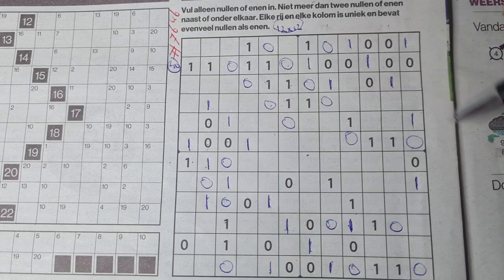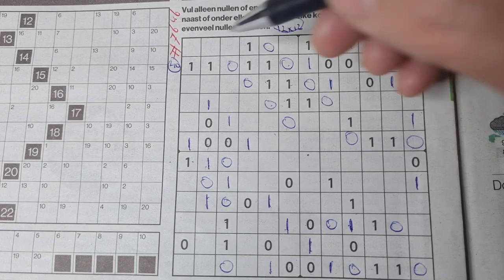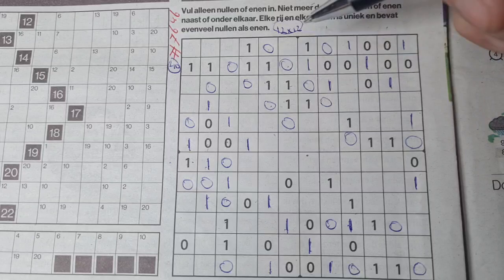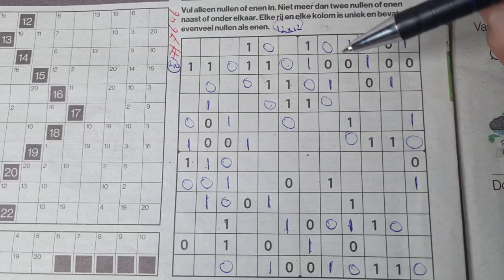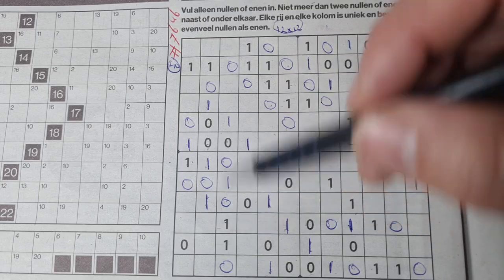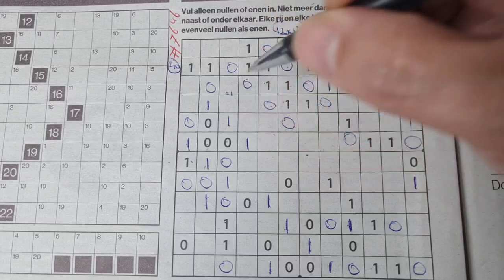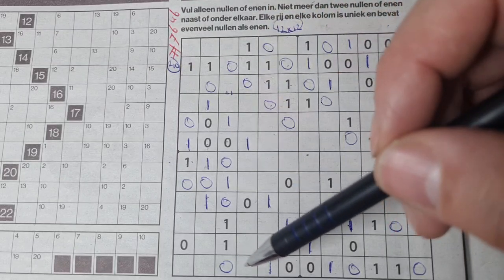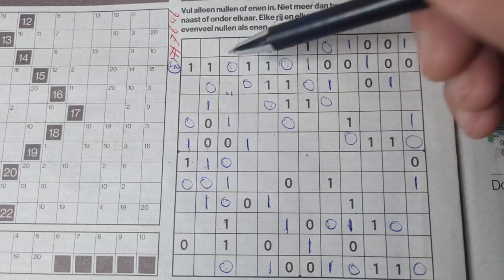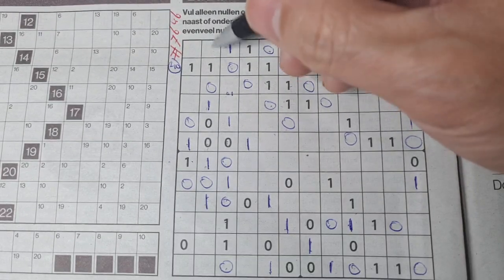Between 2 ones comes an O. Double 1, here no, there no. Then I know between a 1 and an O with 2 empty boxes between, there's always an O and a 1 there. But I do not know in which order. So we have the first O, second O, third O, fourth O, fifth O, and sixth O. So that box should be a 1 then.